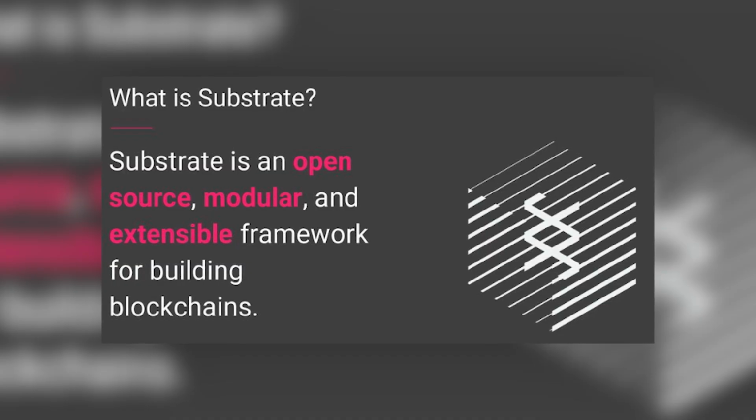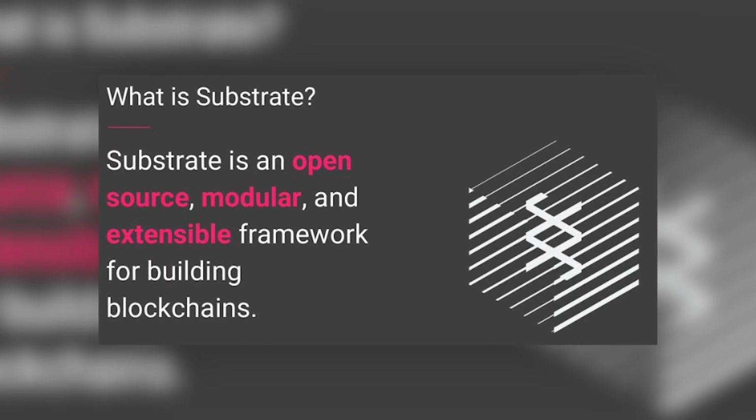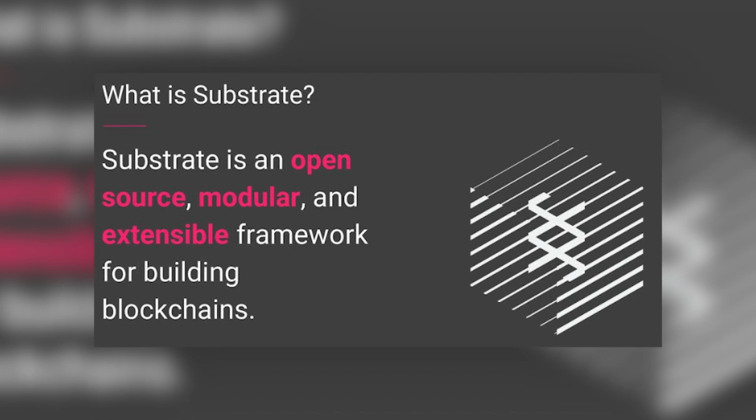Bittensor is thus built on top of a proof of stake blockchain. Bittensor's blockchain is built with Substrate technology, by the way, which is a framework that allows for building customizable and purpose-built blockchains. This same technology is something that is used for Polkadot and was developed by the guys over at Polkadot.